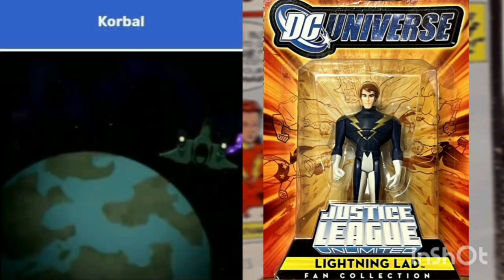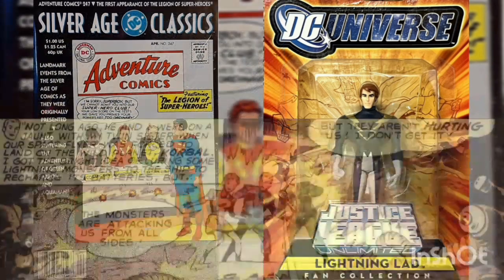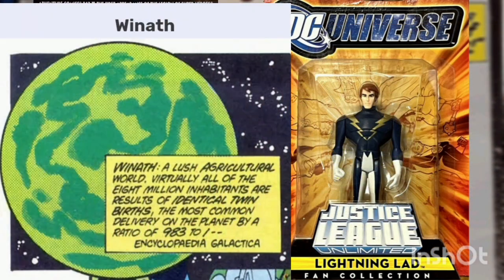They discovered that their ship had run out of power and that its engines needed to be recharged. Garth lured a herd of lightning beasts toward the craft, hoping to use their electrical discharges to repower the ship. The animals' energy bursts struck the teens, however, and not the ship, imbuing all 3 of them with the ability to generate electricity. Garth, Ayla, and Mecht used their powers to recharge the ship's engines and return home.